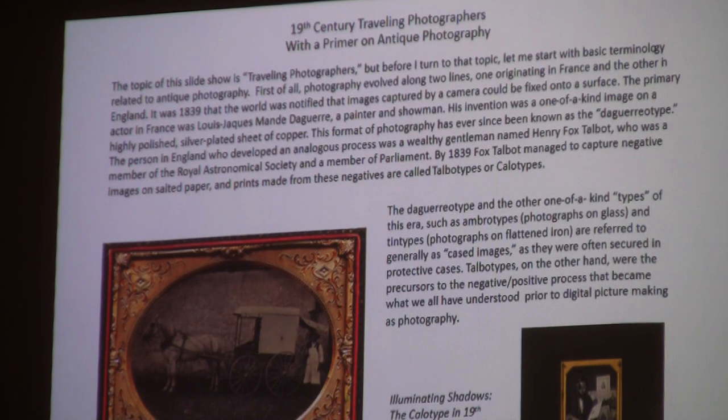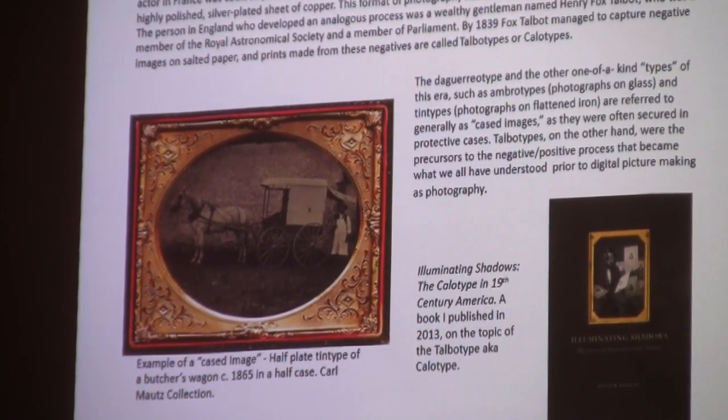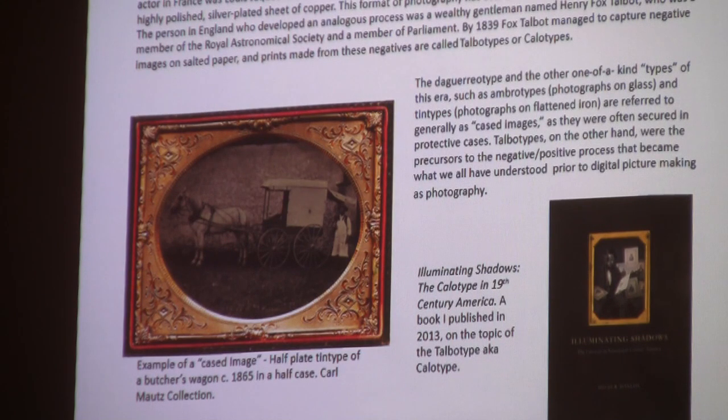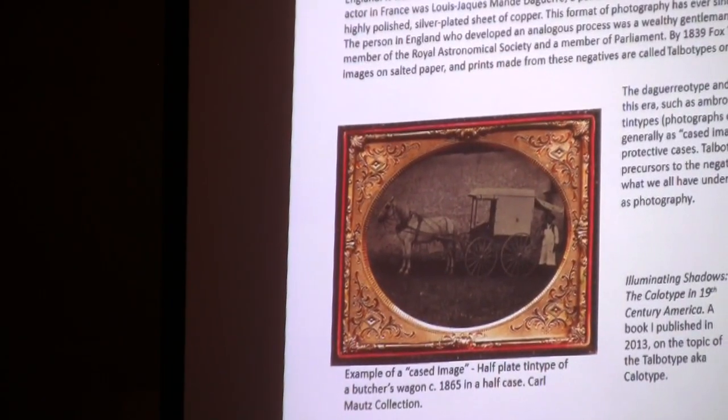But I do publish books as well. I got it. So that's the book that I published on American calotypes, or talbotypes. And it's the only book on this process. It was done by Americans. These are really wealthy Americans that were traveling in the Middle East and Europe. So that's about one thing I had to show about talbotypes. So over here on the other side is what is called a half-plate tintype, a butcher's wagon, about 1865.